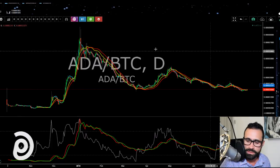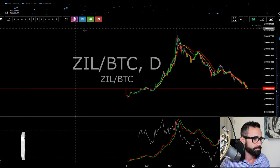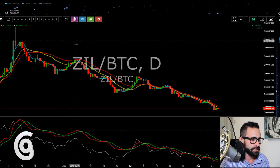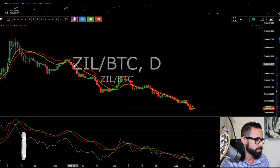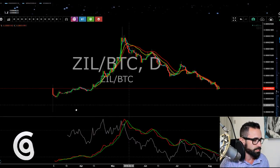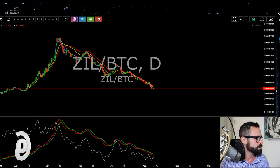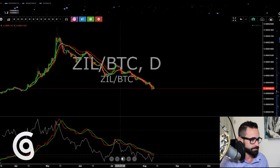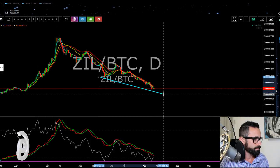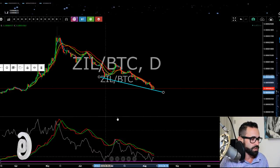All right, going over ZIL. I'm still seeing blood here. On the daily, I'm not seeing anything that says it's a buy. Are we seeing a divergence here? There's somewhat of a hidden bullish divergence. I take that back. Somewhat of a hidden bullish divergence on the RSI lows pushing at 22. Just gonna go ahead and highlight that really fast. Right, so we're seeing a much lower low on the chart, and we're seeing the same RSI lows.